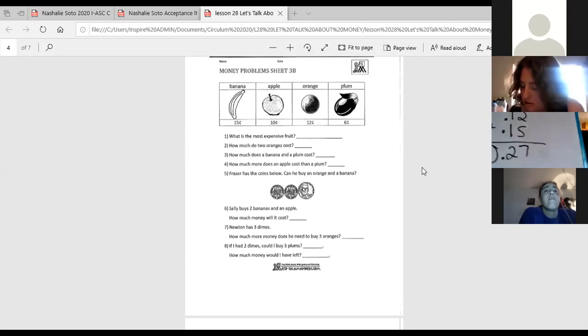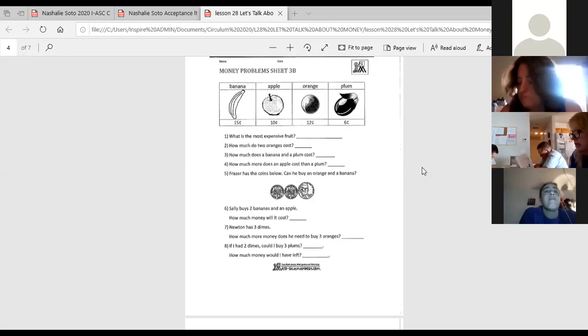Good. You're hanging in there, guys. Good job. So now let's think about this. If he has 25 cents, we all agreed on that, but an orange and a banana cost 27 cents. Can he buy an orange and a banana for 27 cents if all he's got is 25? No. So he'd have to make a choice. He'd have to say, would I prefer to have a banana or an orange? Because he can't buy both.